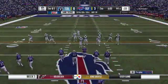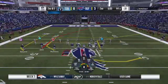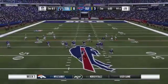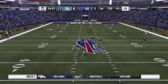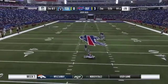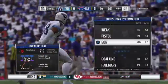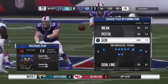Detroit! Detroit! Now Allen throwing on second down. And a big loss here as he's taken down. And that's a sight Titan fans hope that they see often throughout his career.